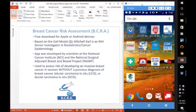Premenopausal. Next we're going to look at the Breast Cancer Risk Assessment, BCRA app. This one is also a free download for either iPhone or Android. This is based on the Gail model, and Dr. Mitchell Gail is an NIH senior investigator who was involved in the development of this. The app was developed by scientists at the National Cancer Institute and the National Surgical Adjuvant Breast and Bowel Project. It's used to assess the risk of developing an invasive breast cancer in women without a previous diagnosis of breast cancer. And that includes carcinoma in situ.